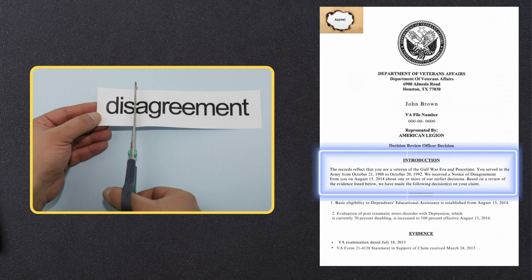After that, we can see that he filed his notice of disagreement on August the 15th, 2014, concerning his earlier denied claim. From filing a notice of disagreement until getting a decision, it took about a year and 3 months. From what I've been told, currently the VA is not using the terms notice of disagreement. They just call it an appeal.